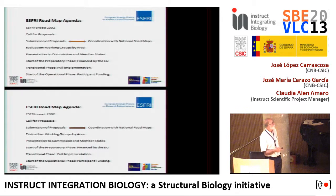The agenda of the ESFRI roadmap was, after the first submission of the proposals, the setting up of different working groups by thematic areas, and then this was extended work by many people that incorporated experts from many European countries. At the end, there was a presentation of the proposal to the Commission and Member States, and the preparatory phases started. All the ESFRI projects had a preparatory phase financed by the European Union, then a transitional or construction phase that led to the full implementation of these projects, and then the onset of the operational phase in which the funding comes from the participating countries.